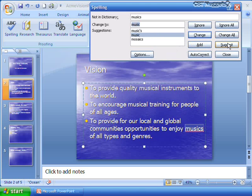You can also suggest different words. It'll go through and try coming up with even some more different words, mosaics. These are the ones that are pretty much the easiest, so you can suggest more. You can use autocorrect options. This will turn on the autocorrect options on whether you want to turn that on or off. We'll show you that shortly. And then, of course, you can just close out and stop doing the spell check at any point in time.